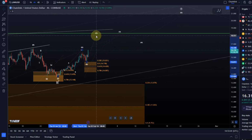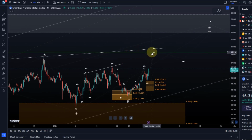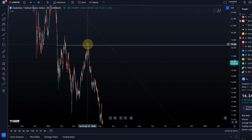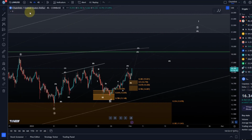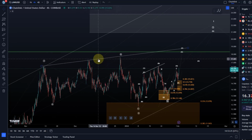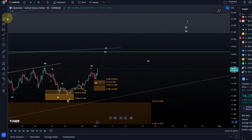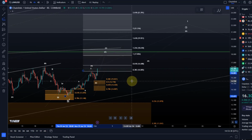So it's looking impulsive, the C wave, so it's good. And there is resistance at $18.30. That's going to be quite substantial resistance because it's the previous swing high here from April 22. Also, we have all these previous swing highs to deal with on the way up, okay? So they are at $16.57, we've got $17.29 and we've got $17.72.